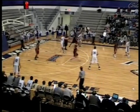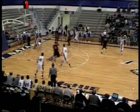Flares it out on the arc. Looking now as he kills the dribble inside. The pass on off a bit to Walker.